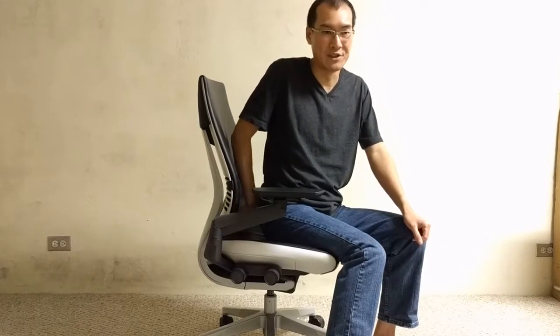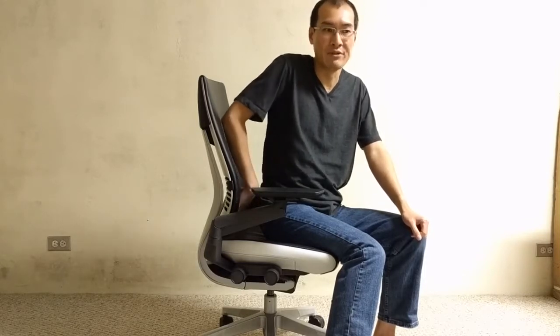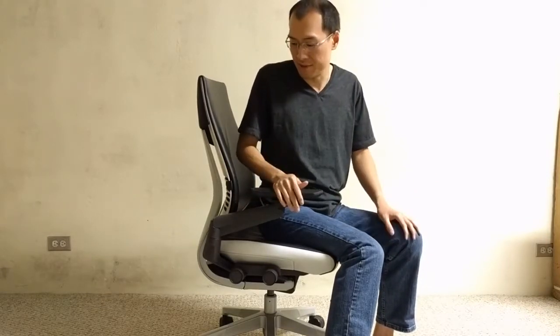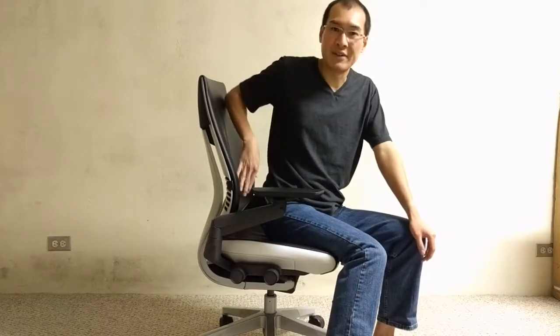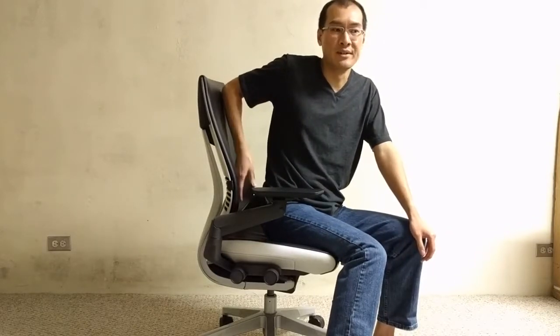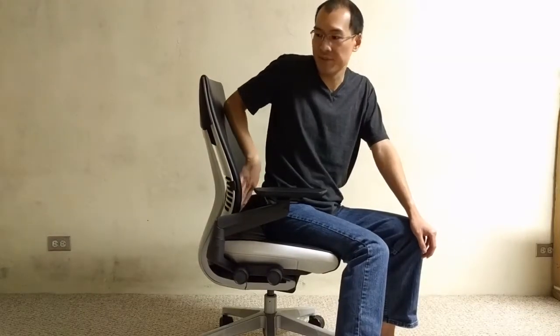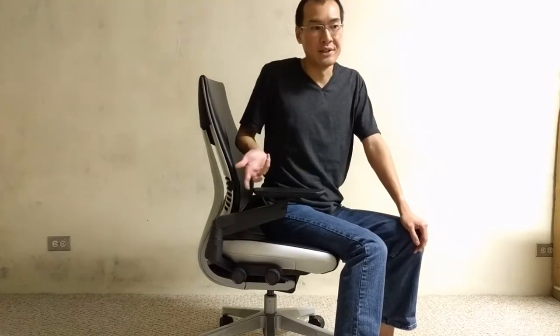For me, I honestly would have to say this is actually the best lumbar support I've ever felt in a chair. It just happens to fit my back really well. I don't feel like I need more or less. But with that said, I would have to say it leans more towards being on the aggressive side. So this chair has a lot of lumbar support, which is what I need.